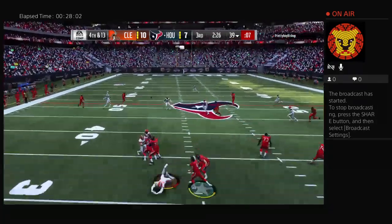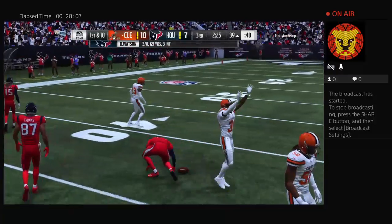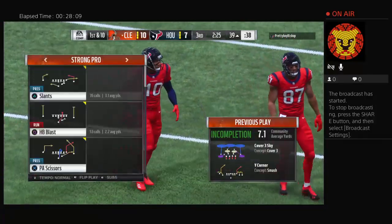They are going for it. Here's Watson. And this is incomplete. Boy, a real head-scratcher there. And the Browns are going to get this thing back.